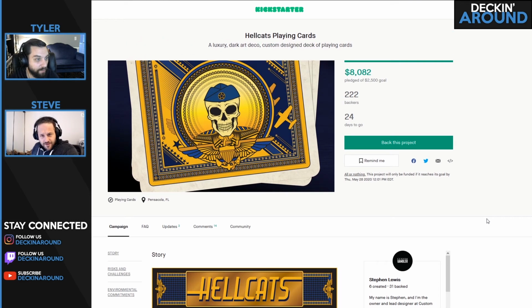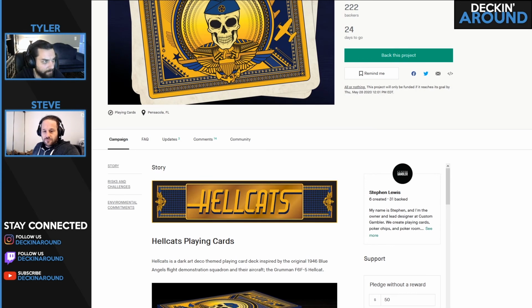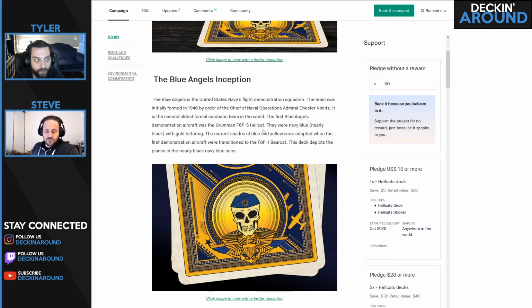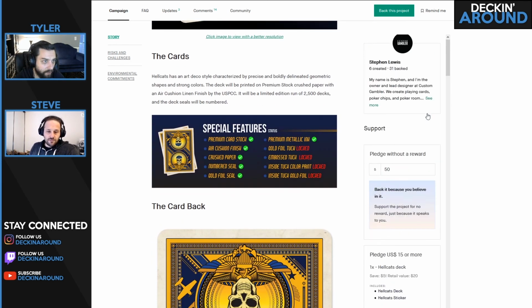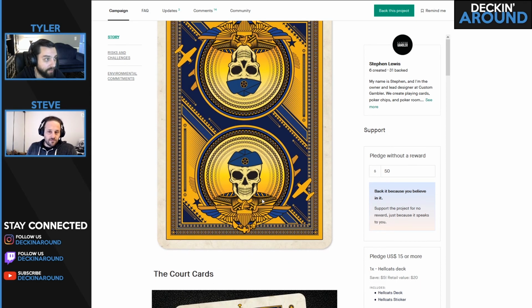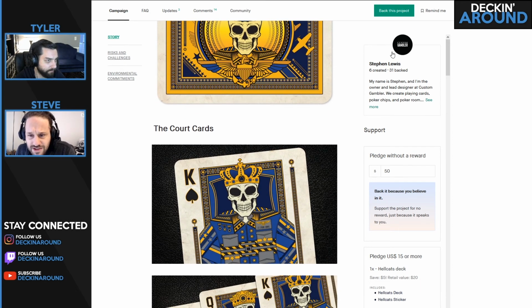I know Hellcats was a big one that popped up earlier in the week as well, so give it a rundown. I actually really like the colors on it. I think it's cool that it's got the Blue Angels as the inspiration behind it. And the designer has created custom Gamblers in the past and has successful campaigns under his belt, so it's a deck that will probably fund. Can you click and see what else he's created? Sure.